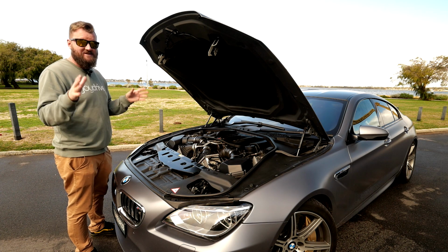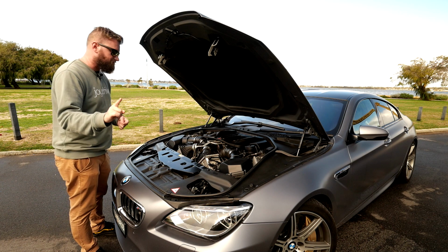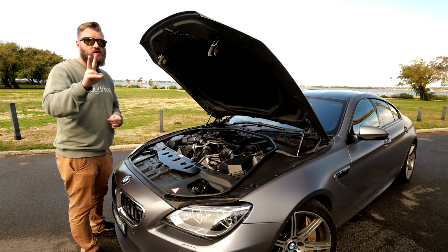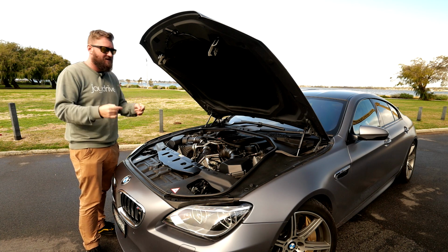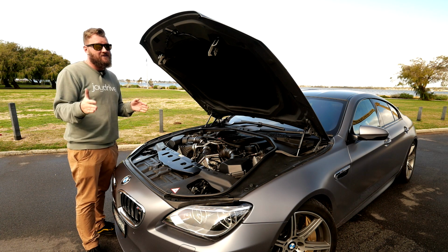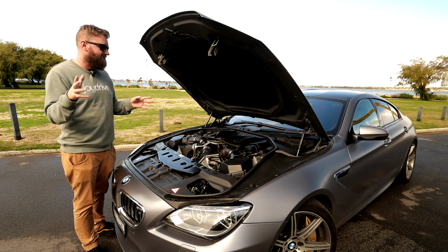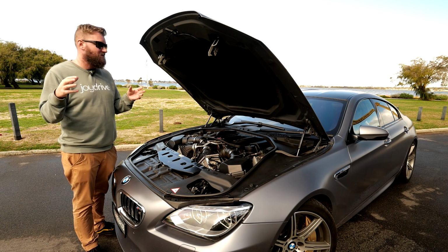These are ridiculous. Now, I say factory because this has a stage 1 tune, and it is also the competition pack. Now, the competition pack came with an extra 11 kilowatts. Just take a really big shit and I'm sure you'll get the same. However, the stage 1 map gives around an extra 100 horsepower, so this could be a 480 kilowatt 650 horsepower car.